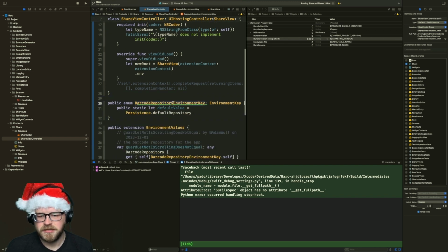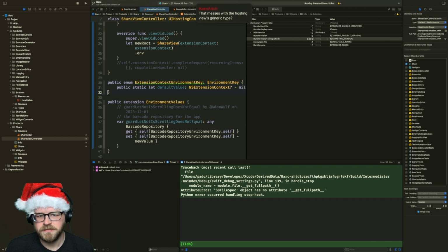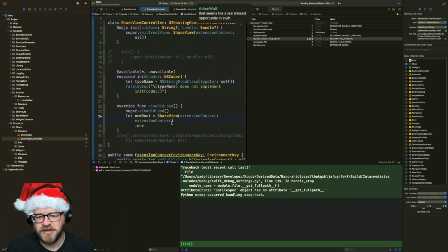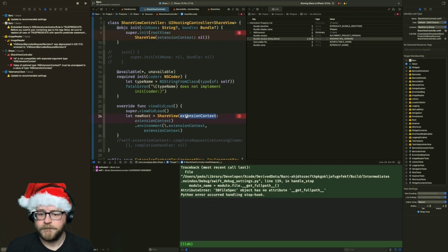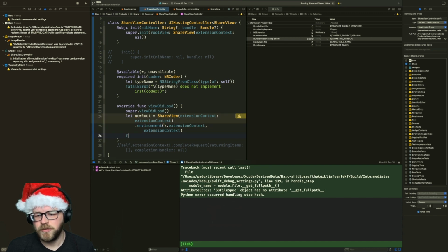We're going to give ourselves not a barcode repository environment key. We're going to call this an extension context environment key. And our default is going to be NSExtensionContext optional equals nil. Yeah, KNH, you're jumping ahead, but yes. If I do this and I say environment, oops, keypath dot extensionContext is extensionContext, then hold please. We set rootView equals newRoot.